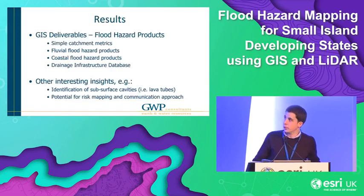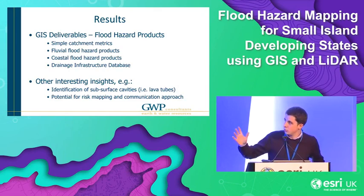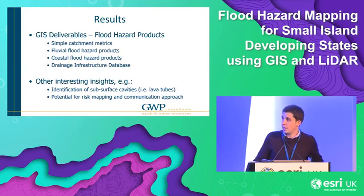So now, moving into results, I'm just going to outline basically two types of results. First, I'm going to show you what deliverables we produced for the project. And then I just want to mention two very interesting insights that we found during this project. So in terms of GIS deliverables, I'm going to talk about some simple catchment metrics, and then fluvial and coastal flood hazard products, and then briefly mention the drainage infrastructure database that we captured during the field activities. And then I just want to mention these.